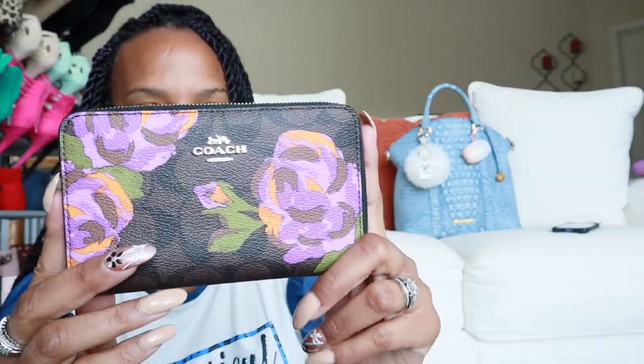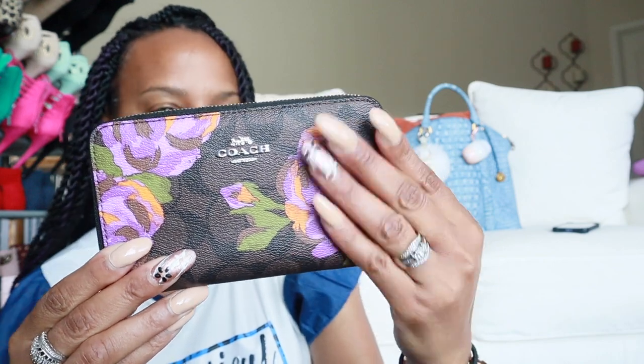So, of course, I had to pick this up. This is my favorite medium ID zip wallet, and we're talking about that Layla Purple. Yes, please, give it here. So add that to the collection.